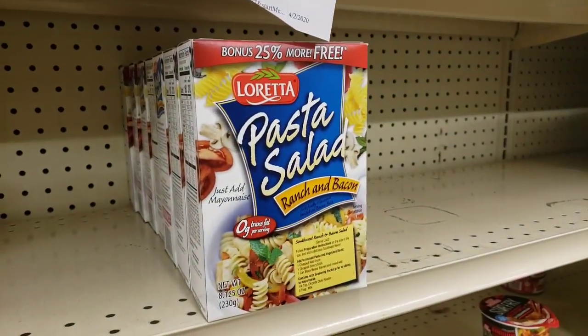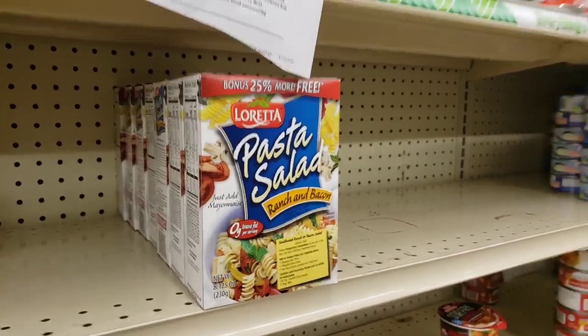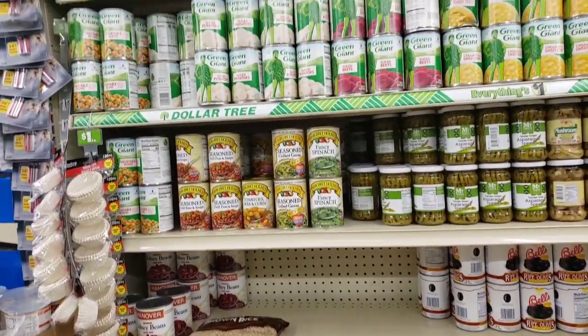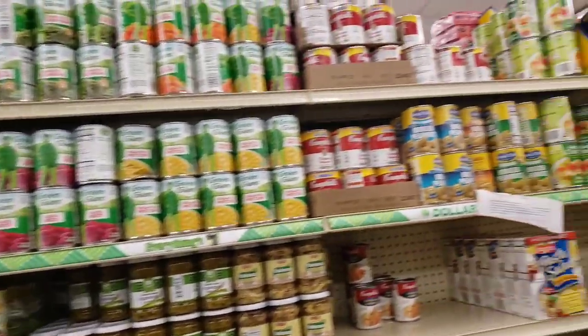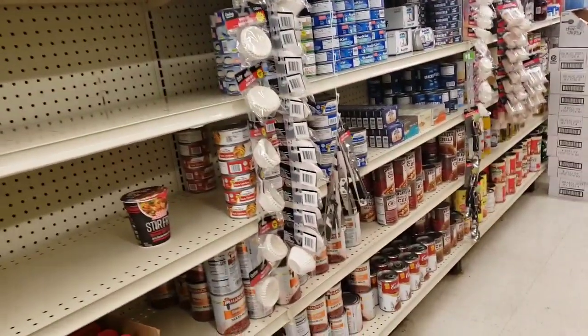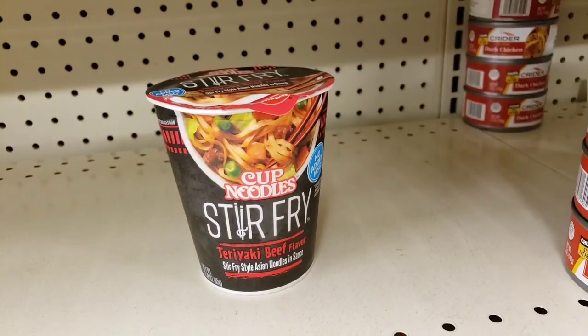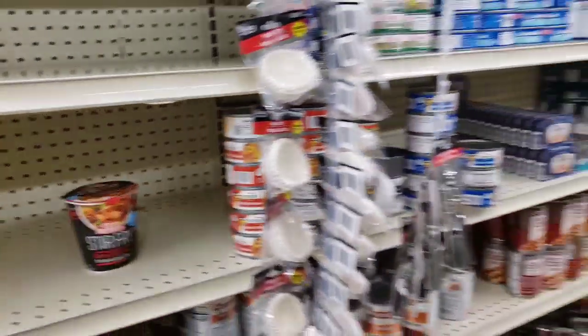Pasta salad. I want to love pasta salad. I don't. Only if I make it from scratch. Out of the box stuff, no matter what brand it is, I don't really love. I don't know why. Look at this. Stir fry. Cup of noodles, stir fry. We got one left.